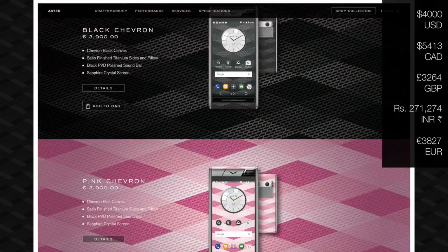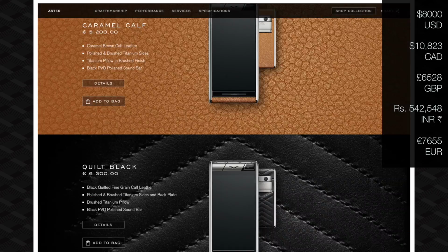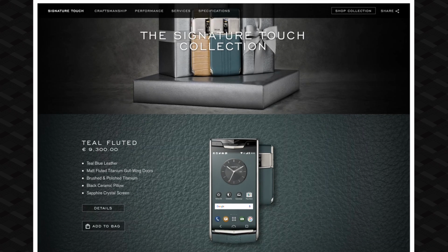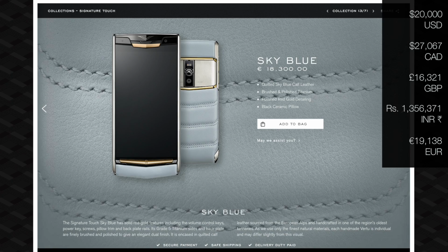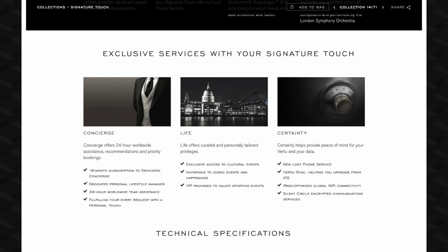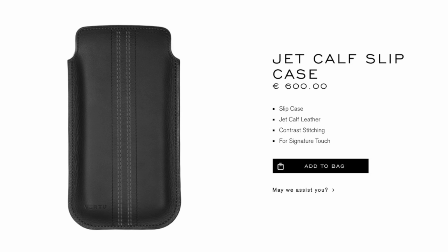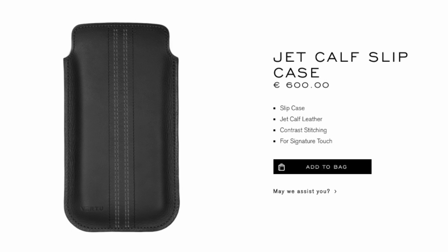The cheapest models are the Aster line that starts at $4,000 to a measly $8,000. But the most expensive flagship line, called the Signature Touch line, starts at $10,000 all the way up to around $20,000. Specifications are decent, but nothing really amazing for that price. Other additions include a 24-hour concierge service that lasts about 18 months, access to VIP events, and a bunch of other really high-end things too. If the phone is just too expensive for you, you can settle for a $600 case to protect absolutely nothing.